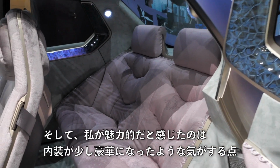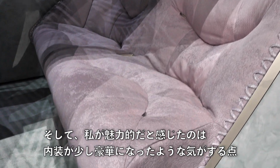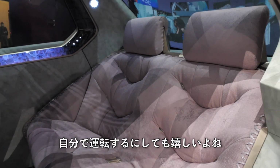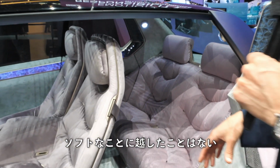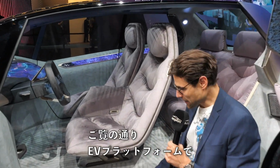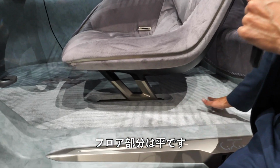And what I also find quite fancy, that the interior has become maybe a little bit more plush, and maybe also for autonomous driving, but even if you're driving yourself, can't hurt to be a little bit softer right there. This is also pretty cool, because you can see there's an EV platform, of course, and you have an even floor.